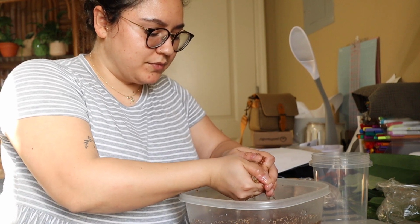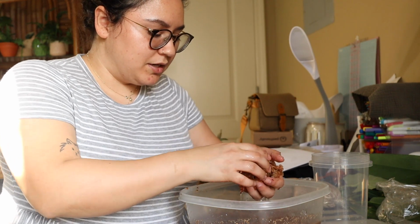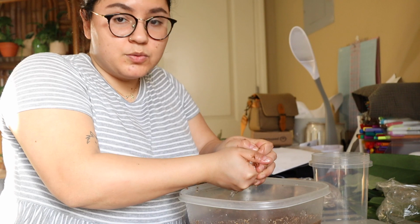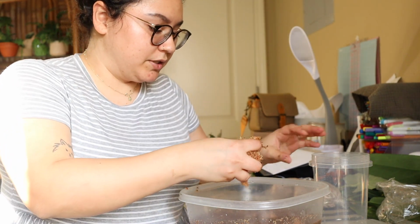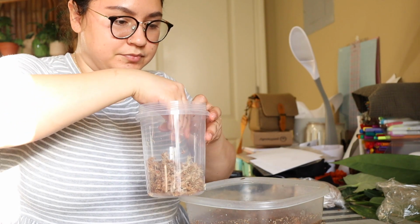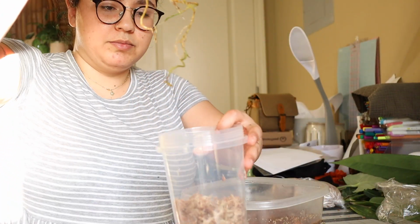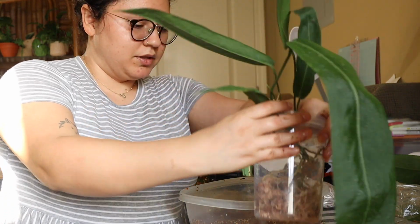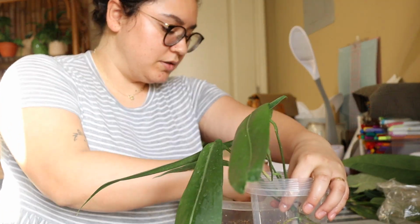Okay, so this moss is just in water that has some Super Thrive in it. I am going to squeeze it out so that it is not sopping wet. Last thing I want is root rot. I'm just going to put some in here. Let's see. This guy here first. Then I'm just going to put the rest of the moss around it.